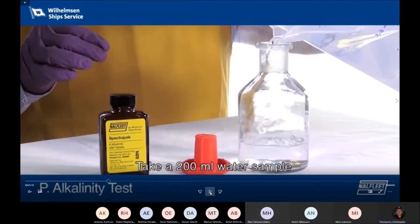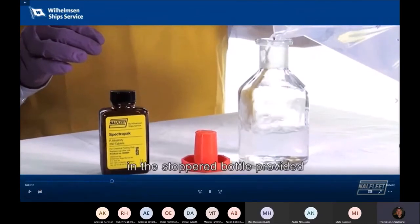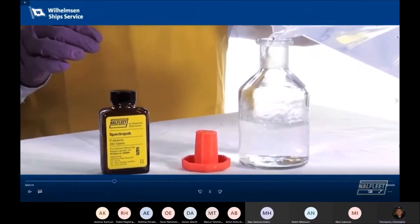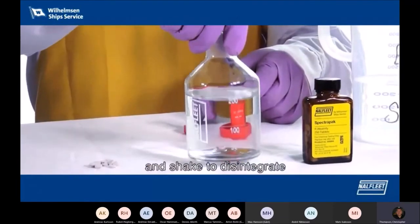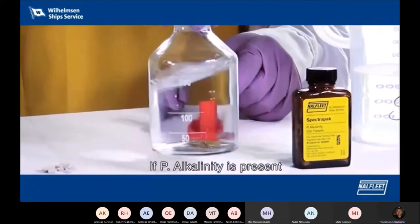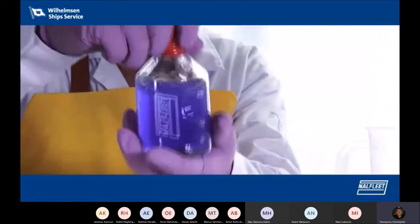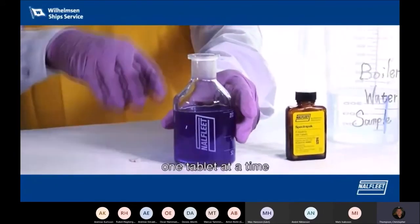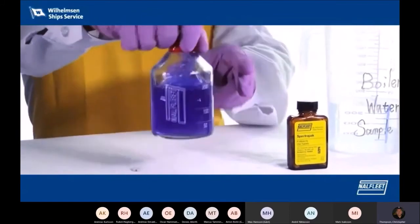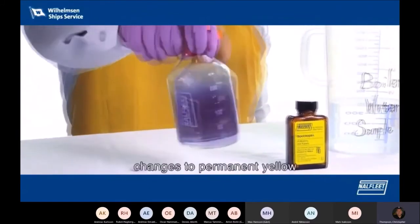On this, we will put 200 ml of water sample into the jar. This is a boiler water sample. Take one alkalinity test tablet. When it dissolves, it should turn blue in color. But then we want it to change to a different color, and you add tablets one at a time until you have a color change.